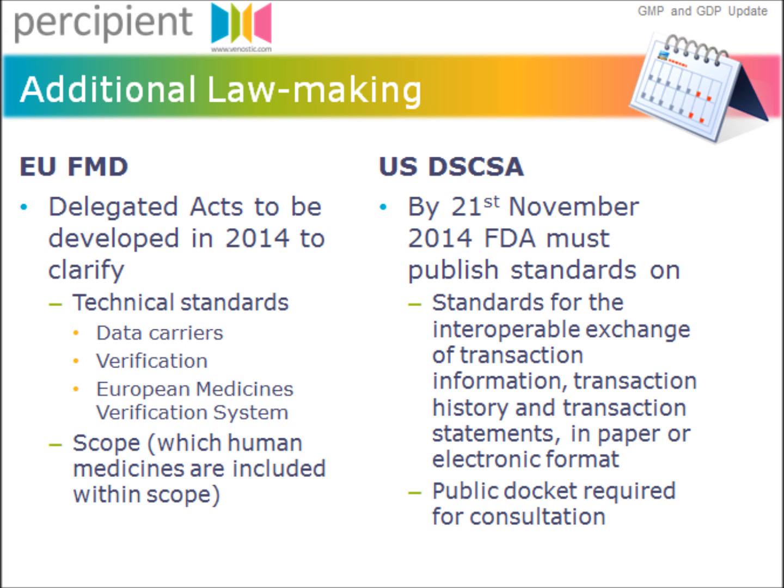The other thing that has to be clarified in Europe is the scope of medicines which have to be included. Now, at a high level, very simple levels, ethical drugs, prescription drugs will have to be serialized, and over-the-counter drugs will not be serialized. But that is at a high level. The European Union will be looking at any necessary exceptions there. So it might be that they choose that certain over-the-counter medications might have to be serialized, and they might provide a way to other types of prescription pharmaceuticals, for instance. So through 2014, we will see the European Union coming out and consulting on those items.